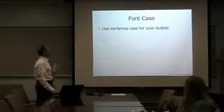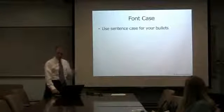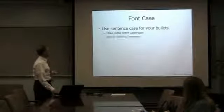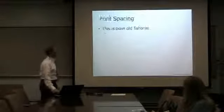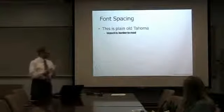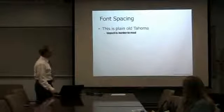For cases, I kind of alluded to this already, but you can use sentence case, which means your first letter should be capitalized. Research shows it's just easier to read, easier to follow, and it helps direct attention towards which way it's going. And this is plain old Tahoma here for spacing. Impact or something like that is harder to read. In this case it doesn't look so bad, but it's harder than the one above it.